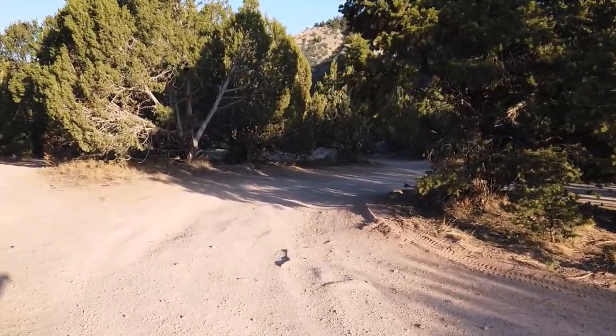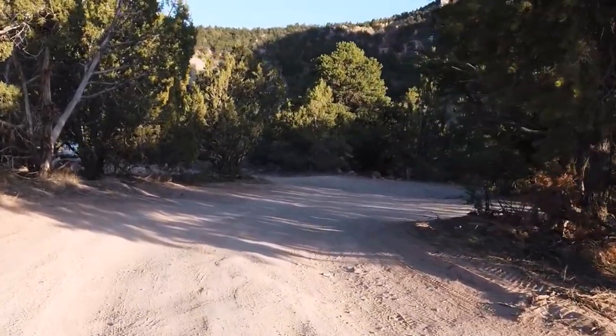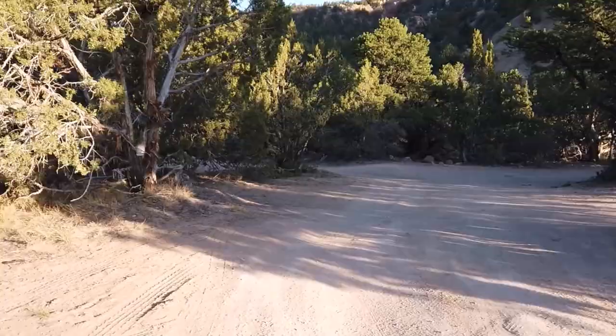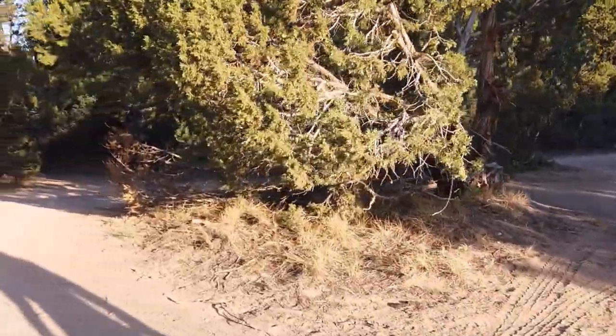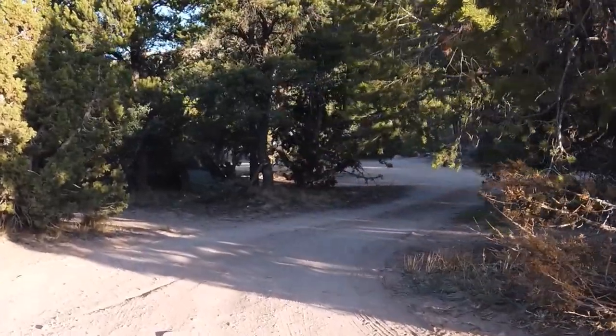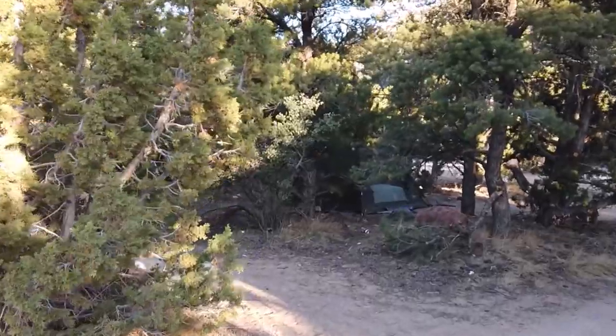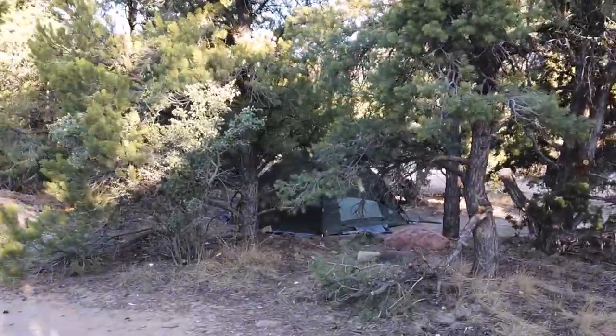There's the spot that was beside us. Right. So there's a few spots back in here. Yeah. This kind of looks like it could be a pull-through spot because the road does go around. And there is another spot right here. Yeah. They come back in the evening.